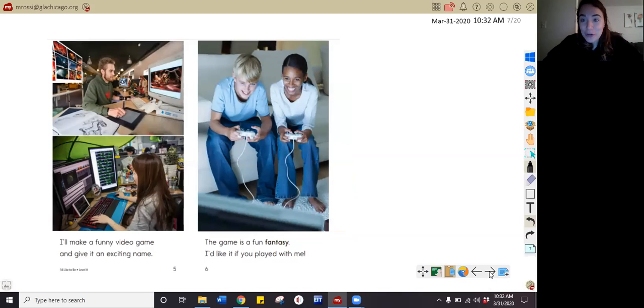Nice job reading the words on these pages. There were some tricky ones. I hope that you read through those words. I want you to take your finger and put it on that F word that's in bold on page 6. Remember, bold is like the big dark letters. If you think you know what that word is, say it out loud now.